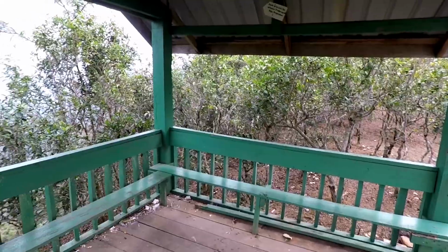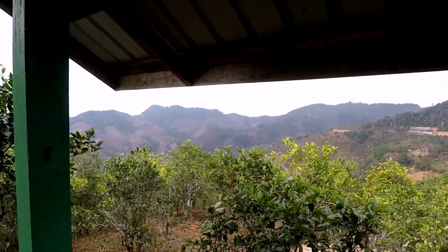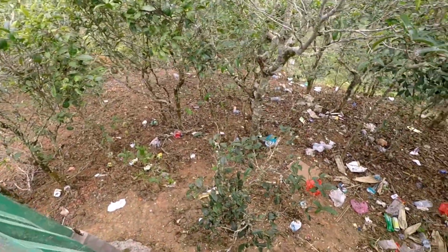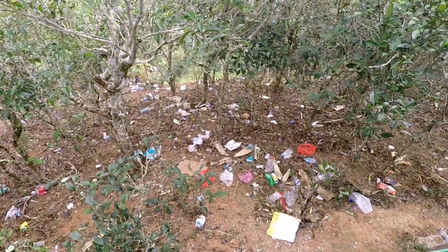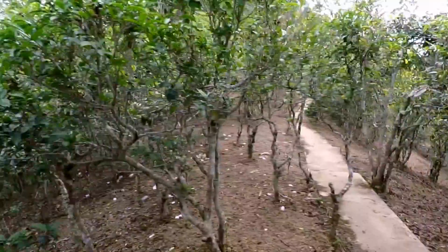So we're here at the top of the path now. It led to this little sala, I guess. I think it's supposed to be like a viewpoint thing. You can look out. Not bad, but it's hilarious. Look at all this garbage. It's insane. Obviously people are just coming up here and having picnics. There's even a little fire pit over here. The trail goes on, we'll continue walking on and see where that goes.